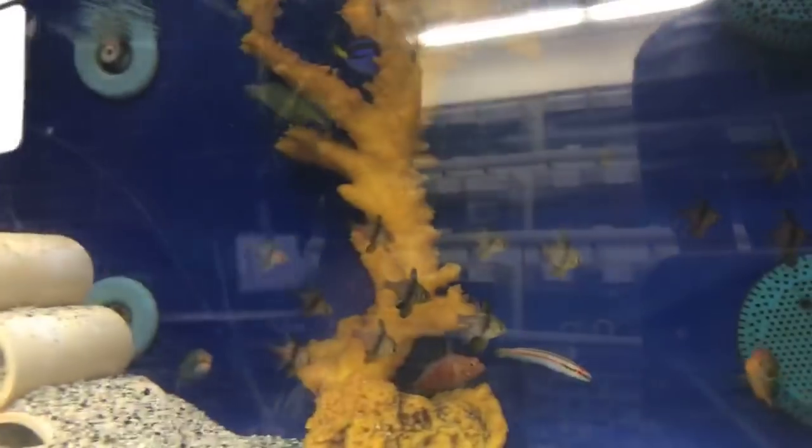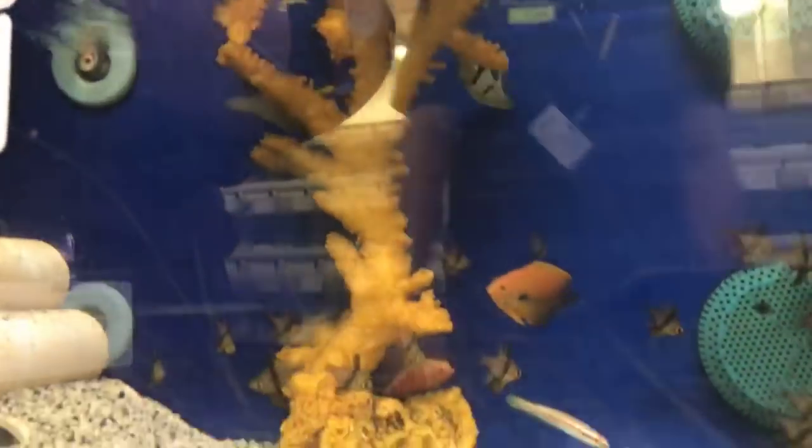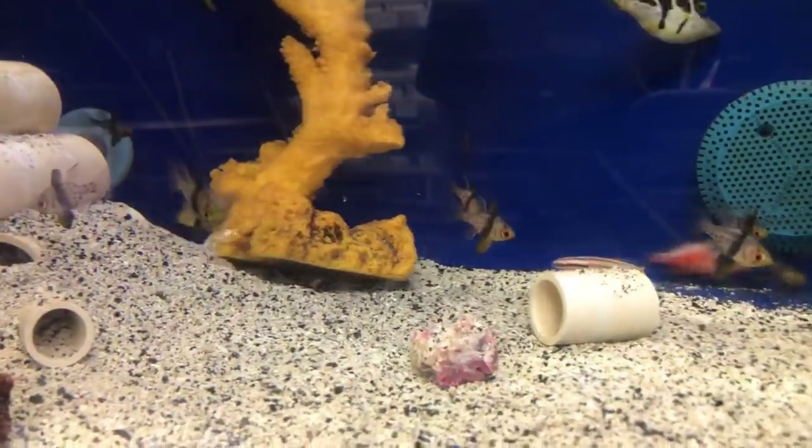If I can find him, let's see here. There he is. He's on that piece of faux coral there and back. Apologize for the glare, folks. So Kevin, tell us about this fish.